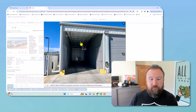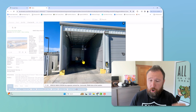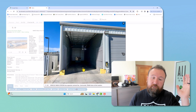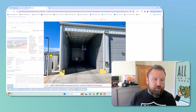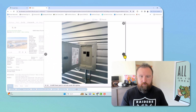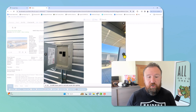And then you do have here a wash station. So you can pull your RV, your trailer in, your cars, anything you need to wash down, it has a wash station. The wash station is an extra charge, but you pay your few bucks and you can clean everything right here. They do have a large dumpster area here, so community trash. So if you need to throw away big boxes, you know, trash from your trip, anything like that, no problem. Here is a picture of your panel. You do have a 30 amp panel in each of the units.